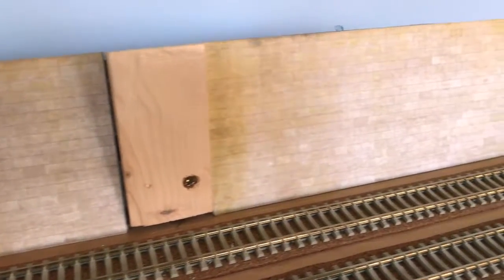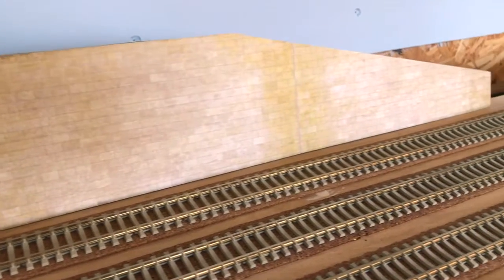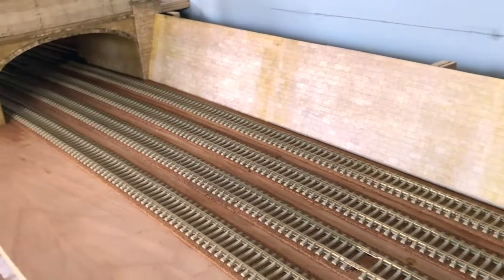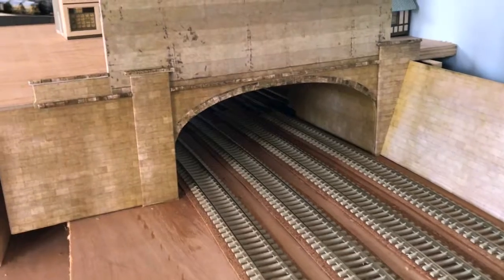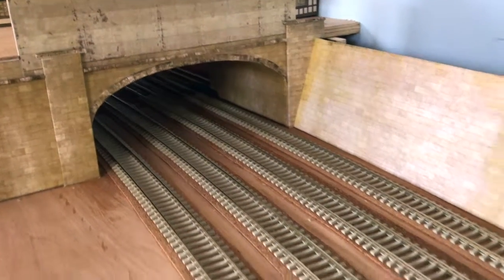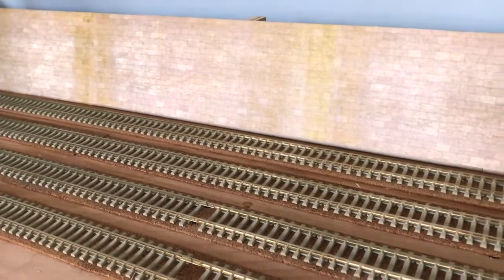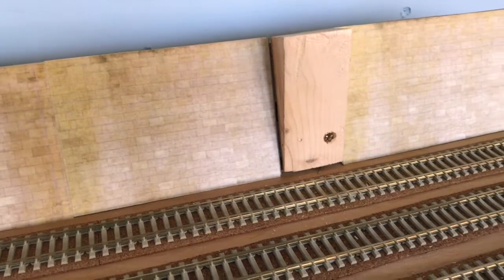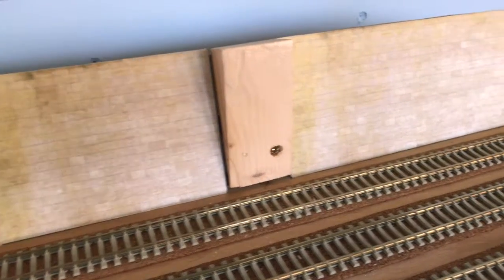So pan the camera along, you can see it starting to take shape using Scalescenes stone paper. I've managed to print it so it's a reasonable likeness to the Bath stone that exists in the cutting. I'm quite pleased with my efforts on this tunnel mouth, again using the Scalescenes paper. It's come out quite well. Along here we'll have the footbridge, which is quite a nice feature in the cutting, and this piece of wood here will be the road bridge, perhaps Sydney Road.